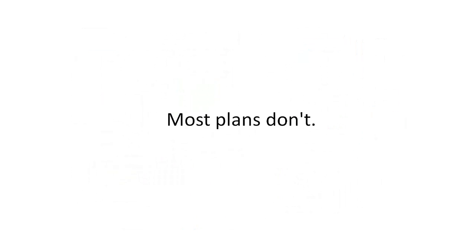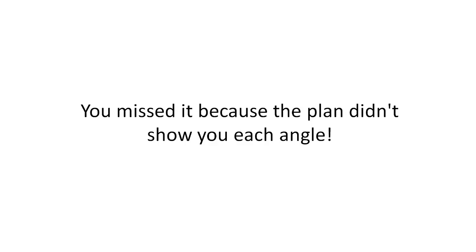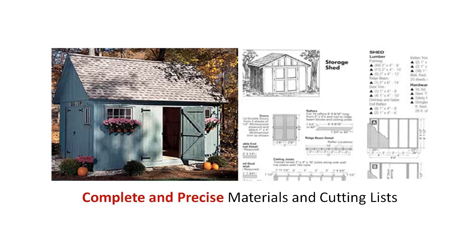Most plans don't. You'll end up building a part of your shed that looks like the drawing, but it isn't. You missed it because the plan didn't show you each angle. And the only way you find out is at the end when you've wasted all the time, money, and sweat and nothing fits together.